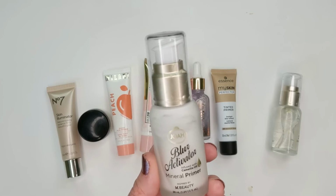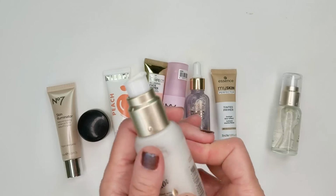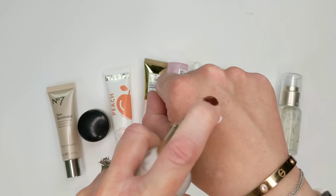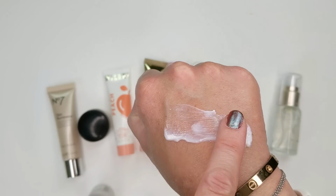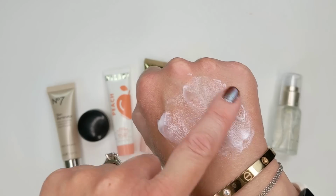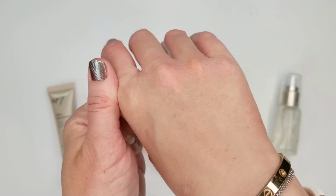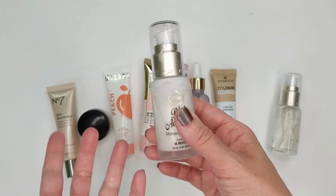Then we have the JOA Blur Activator Mineral Primer, and I've talked about this one in dupe videos before because it's a perfect dupe for the Hourglass Veil Primer. I'm just going to show you guys the texture really quick. It's super thin. It looks identical. Even the color, it's super silky. It feels weightless on your skin, and I just think it's the perfect alternative to the Hourglass one because they're so similar.